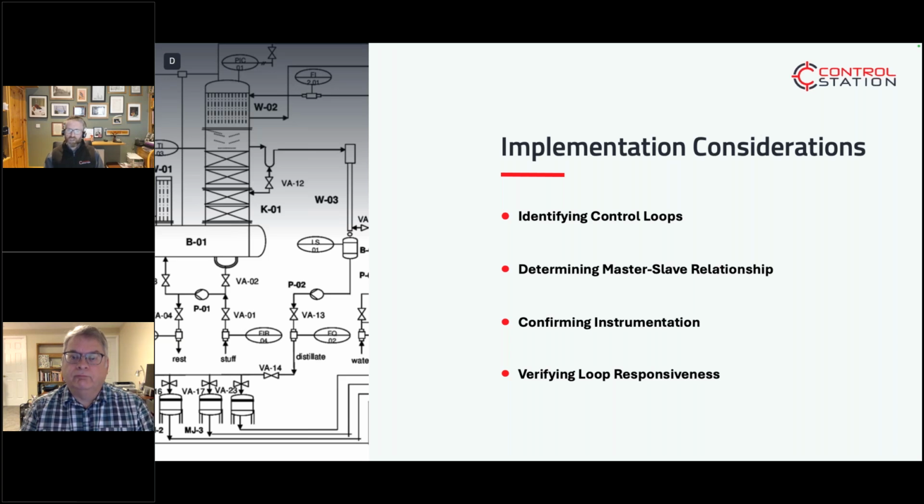Determining that master-slave relationship. The master is your product, your production. The slave is the one that's going to do the work to ensure that your master is maintained. In our example, the slave was that inner flow loop. The master is that target temperature of 140 degrees.